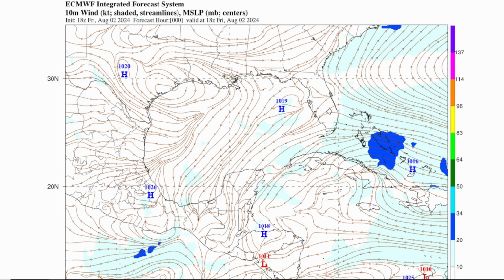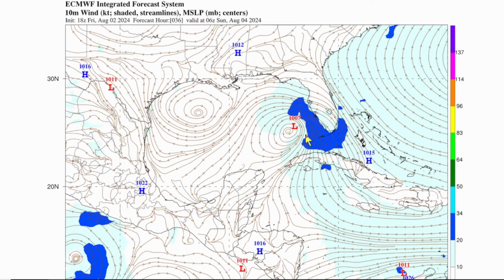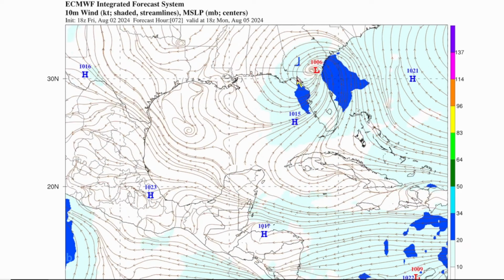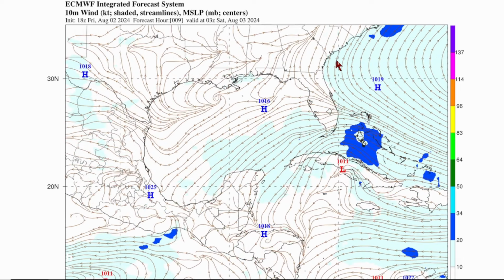And here's the European model. We definitely don't have the 0Z data, so we're going back to the 18Z run, but you can kind of follow along and see that same scenario. Low pressure area moving across Havana, that's probably developing into a tropical storm, and moving off the coast of Tampa and right up into that same area southeast of Apalachicola. And of course, it ends up along the coast near Charleston, South Carolina.